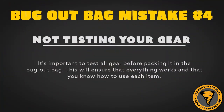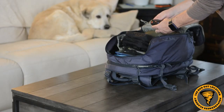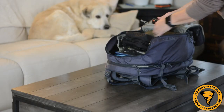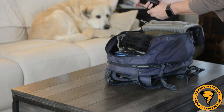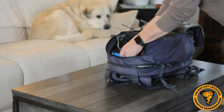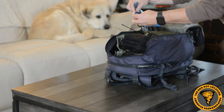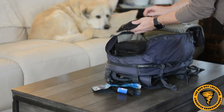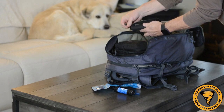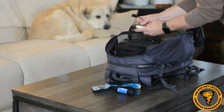So the fourth mistake that people make is not checking their gear, not using their gear, not understanding how everything works. This goes for testing your bug out bag, how that's going to work on your back after a couple of miles. It goes for the supplies you have in it. Again, why I don't recommend getting the pre-made kits, because maybe you get that pre-made kit and you just put it in the corner. It's got everything I need. I'm good to go if a situation arises where I need to use that.